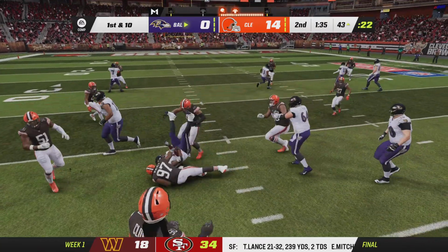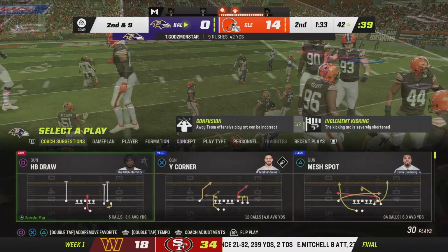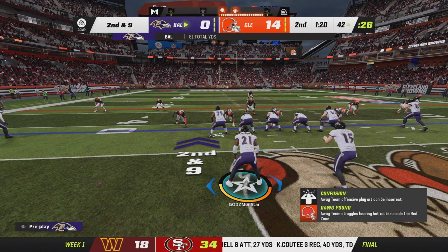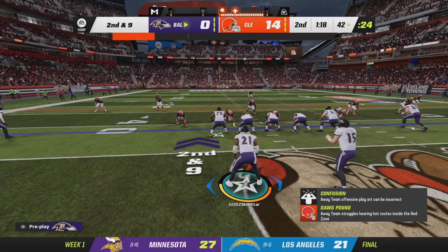On first down, they'll run it on the draw play. And he'll be brought down at about the 42. The run only got a yard. Here's second and nine.